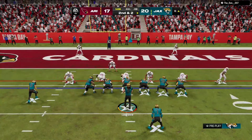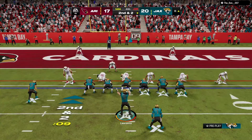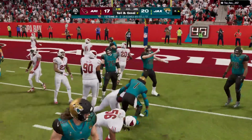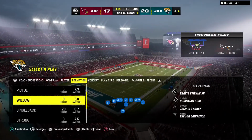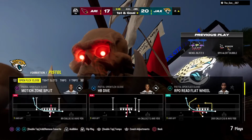This drive's taken more than 3 minutes off the clock already as they come up on 2nd down. A shotgun snap and a give to ETN. And the stop will come inside the 5 at the 4. The Cardinals going to use the first of their timeouts as they'll head to the sideline and talk over what to do next.